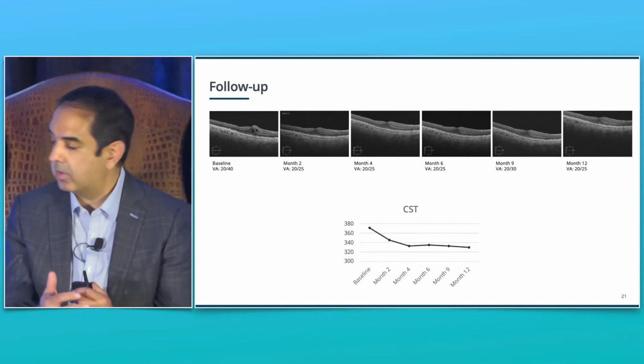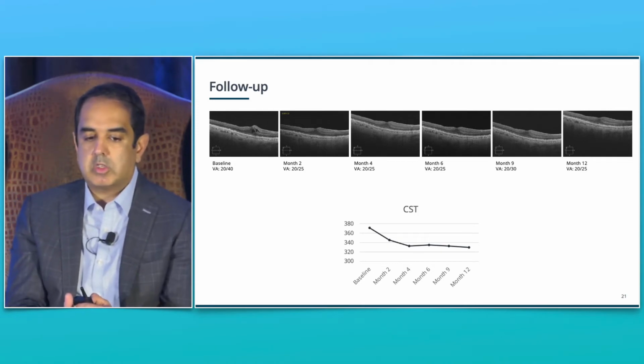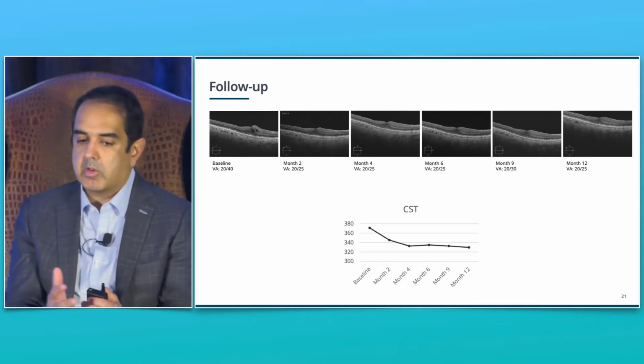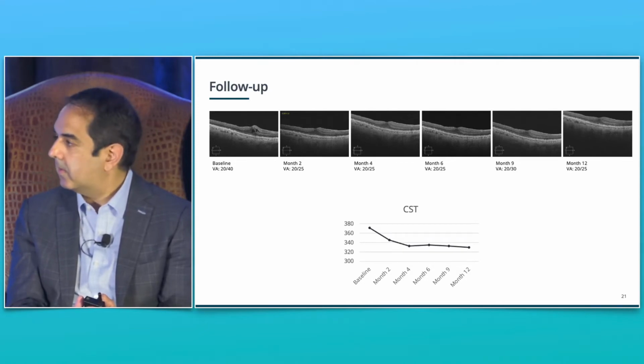Now, granted, this might have occurred with any long-acting steroid, but clearly there's still an effect here, and she's still having a wonderful effect without much intervention. She's not on any drops right now, and IOP didn't rise, thankfully. And I think, again, we saw that benefit of the drug in this case.